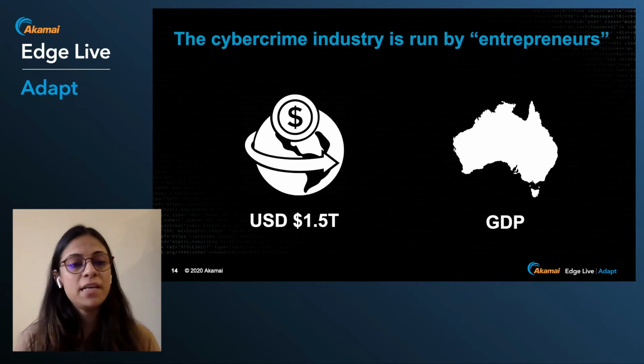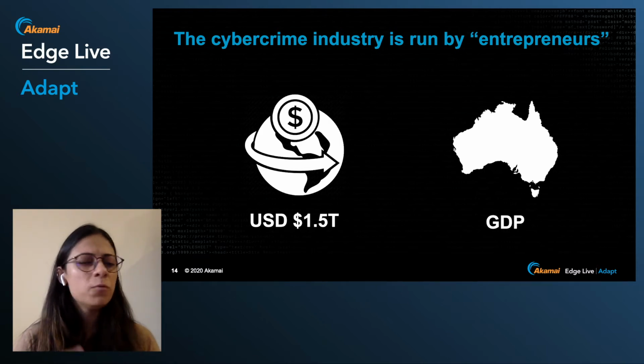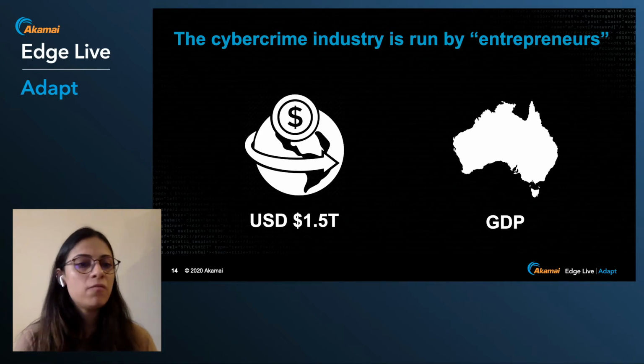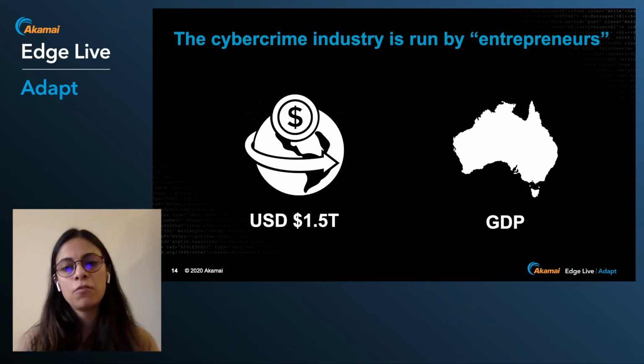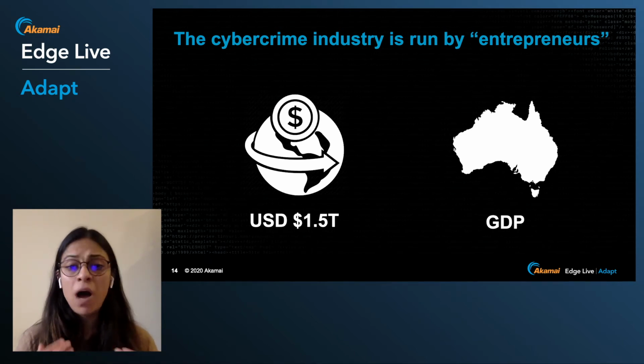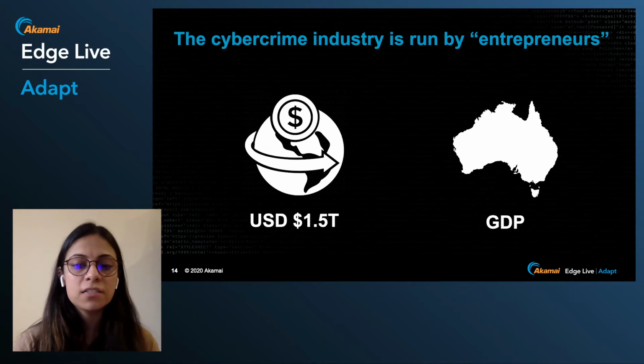A study in 2019 revealed that the cybercrime industry revenue worldwide was a whopping 1.5 trillion US dollars, which is only slightly greater than the GDP of Australia. Cybercrime is a full-fledged industry, and it's run by budding entrepreneurs. They provide services that are rated on the dark web like you and I would rate restaurants on Yelp. It becomes even more critical then for organizations to curb these criminal activities and these criminals and stay a step ahead of them to ensure that money from our pockets does not go into theirs.